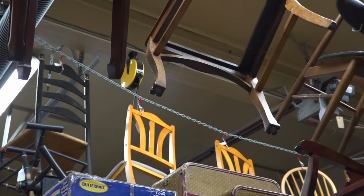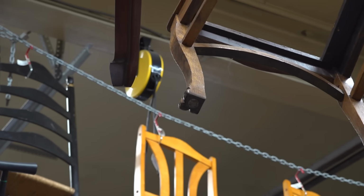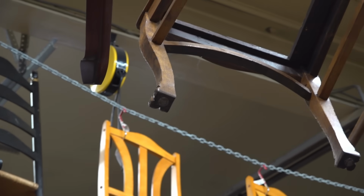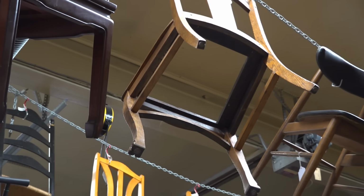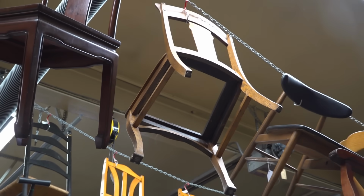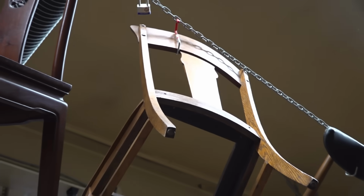So oftentimes you're going to see those. It had a caned seat at one time. Right now the caning is gone. That's very common, but the foundation of that chair is really quite good. You can see also the back has a nice vase form. Sometimes we call it in art history vasiform for the back.